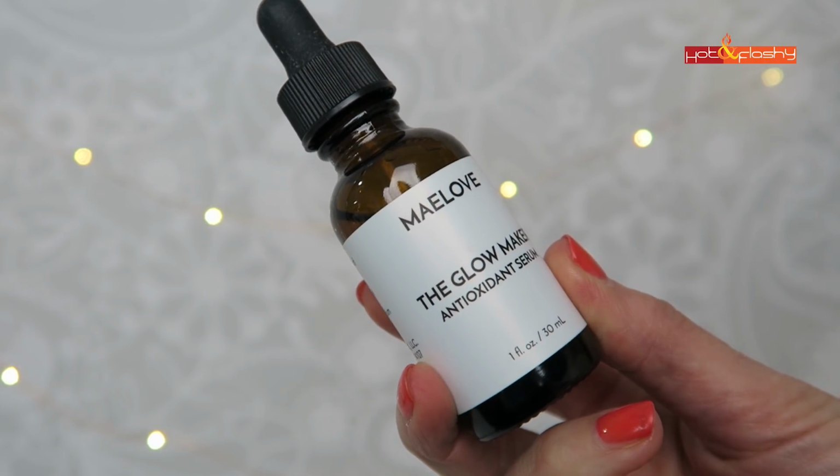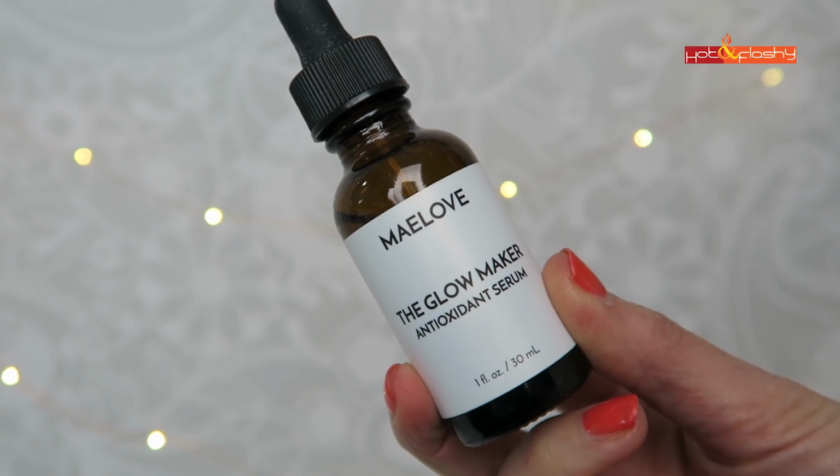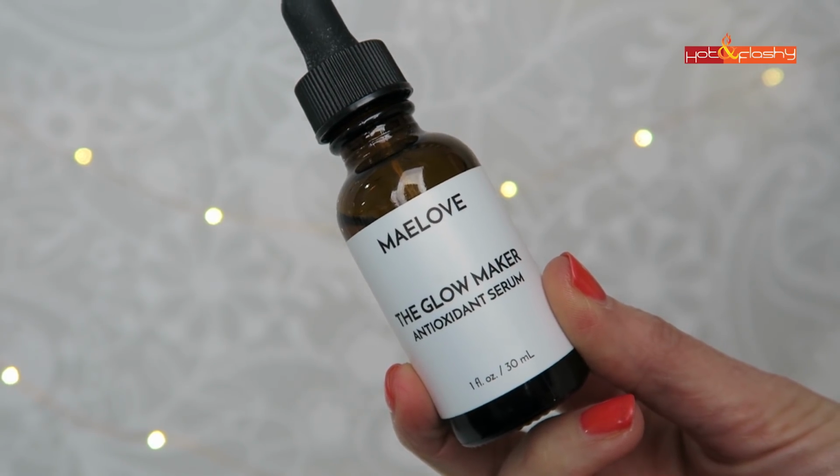Another vitamin C serum that I love is May Love the Glow Maker. This one is also formulated correctly. This one has L-ascorbic acid as the vitamin C. It's got the vitamin E and the ferulic acid. It's a 15% concentration of vitamin C. The pH is correct on this one. Maylove also offers a 100-day freshness guarantee so that if it oxidizes before your 100 days, you can exchange it. So that's a really good one.